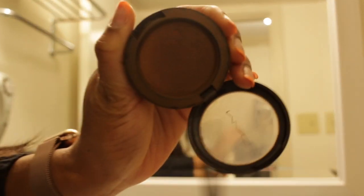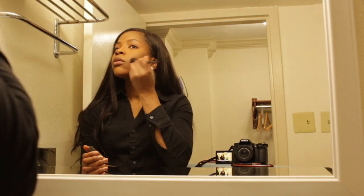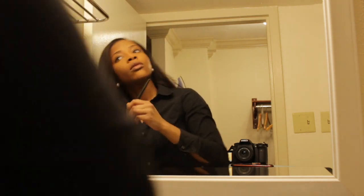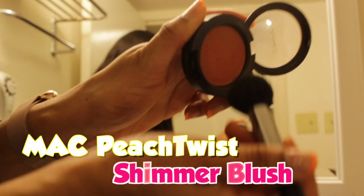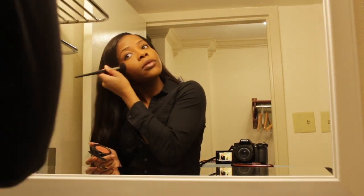So next I go over my contour with the MAC Blunt Matte Powder Blush. And I really like this because it gives my contour the final matted finish that I like. So next I go in with my MAC Peach Twist Shimmer Blush. I'm really not a blush person, but this blush in particular is very subtle.